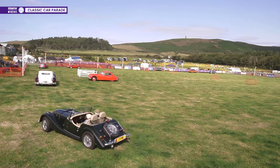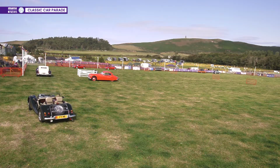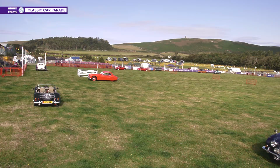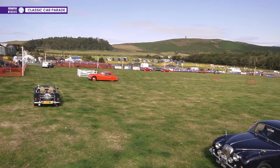Now behind that, something completely different. It's an Excalibur Facer. This is American, as you might expect. It was popular in its day amongst pop stars and all sorts of people, really. A V8 American, interesting looking car.